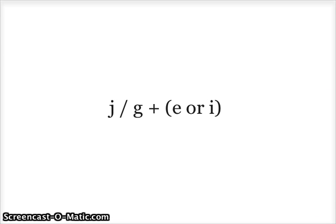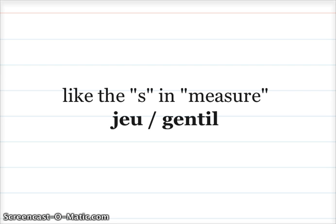Going on. Now we have the sound that's represented by the letter J, or the letter G followed by an E or an I. Now, oddly enough, we really do have this same thing in English, because that G followed by an E or an I is what we call the soft G sound. And in English, our J sound and our soft G sound are the same, J. But French doesn't have that J sound. But this letter and letter combinations do have the same sound in French. They have the sound of the S in measure. So a soft G or a J sound in French is zh, as in the word jeu for game and the word gentil for kind. All right?